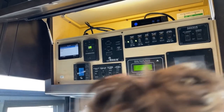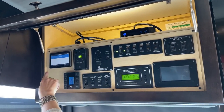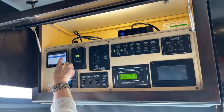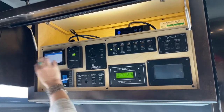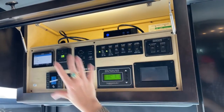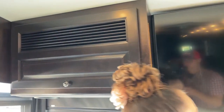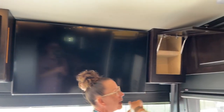And then here, what's nice about this, we've got a much better device list right now. So we've got all of our notifications come up and read. One of the things that Newmar has been able to do is go in and give us better digital access to the brains of the coach. And all of that's right here in this very nice, small setting. As you can see, another 43-inch 4K TV. This is a great place to keep your baseball hats.